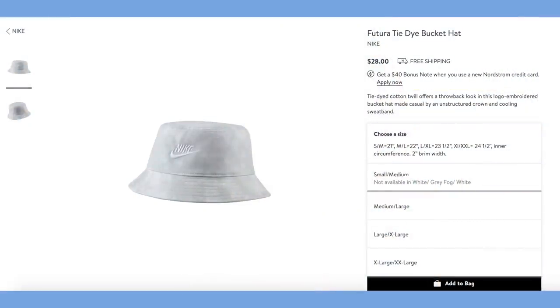Oh wait, I forgot one potential thing. I'm not sure about this one. I bought a bucket hat from Nordstrom, but it's kind of like a white gray tie dye. So I'm not sure if it's gonna clash with the rest of the outfit. I am not a bucket hat person. When this trend popped back up again, I just kind of watched from the sidelines, let other people enjoy the bucket hats, but I don't think it's for me. So we'll at least try it. So let's go ahead and put this outfit on.